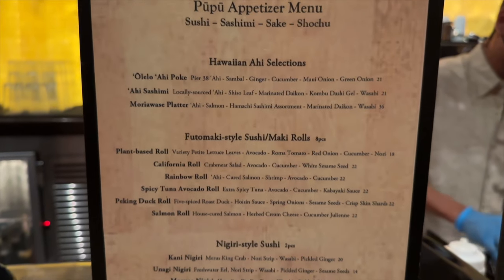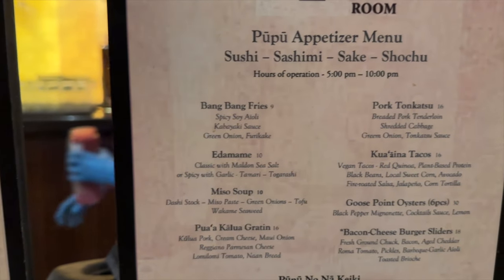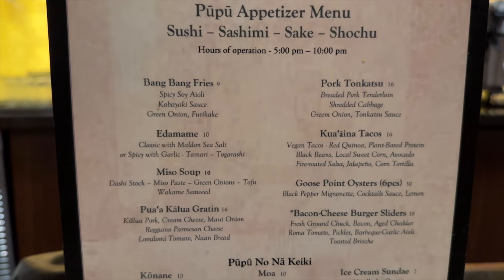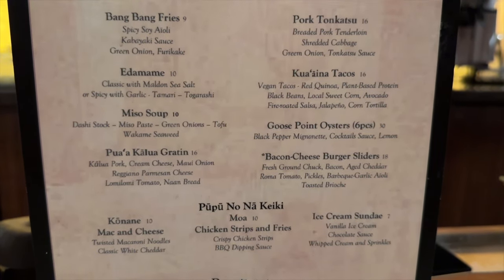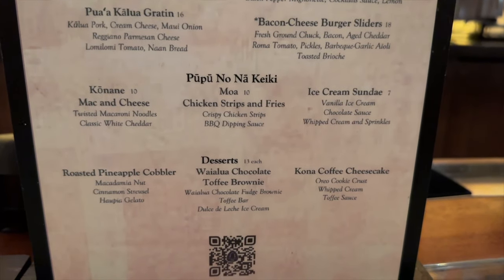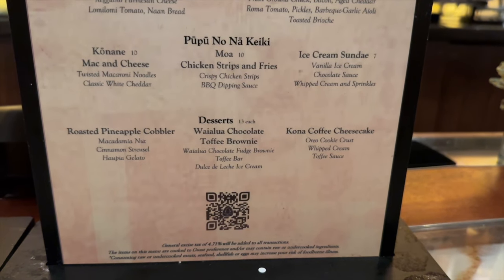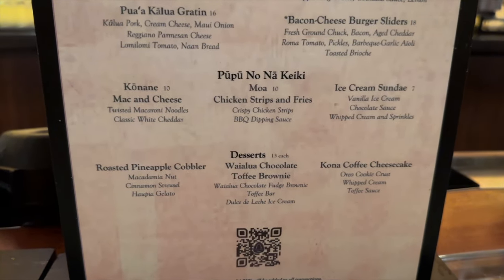These are the sushi items. And then you've got small appetizers as well, from 5 to 10. Bang bang fries, edamame, miso soup, got some oysters, mac and cheese, chicken strips and fries, ice cream sundae, roasted pineapple cobbler. So you got a few items.